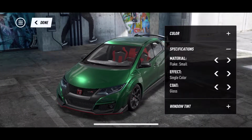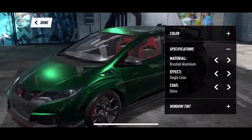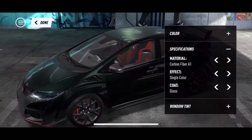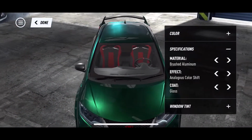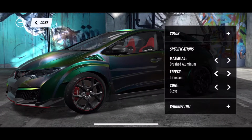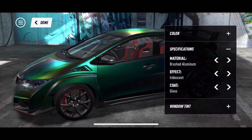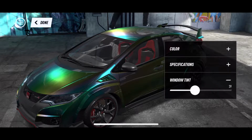You can't zoom in or out a whole lot. This is the spectrum right here. At least for now. Maybe they'll change that in an update. Ooh, I like that brushed aluminum. At least on the hood. Stick with the brushed aluminum, and I'm going to change the effect from single color to chameleon paint, maybe. Ooh, I like the iridescent. Yeah, I like gaudy cars, y'all. At least in my video games. And we'll stick with that gloss coat.